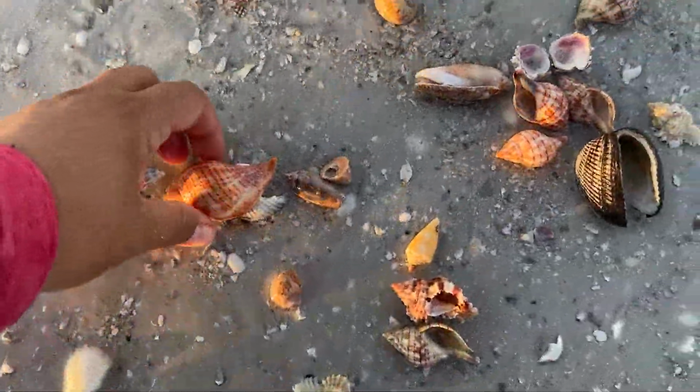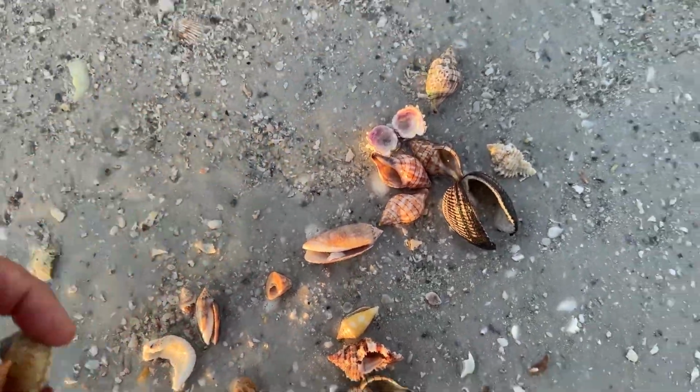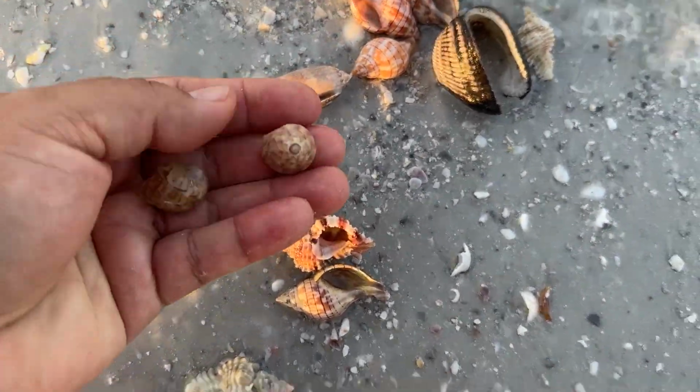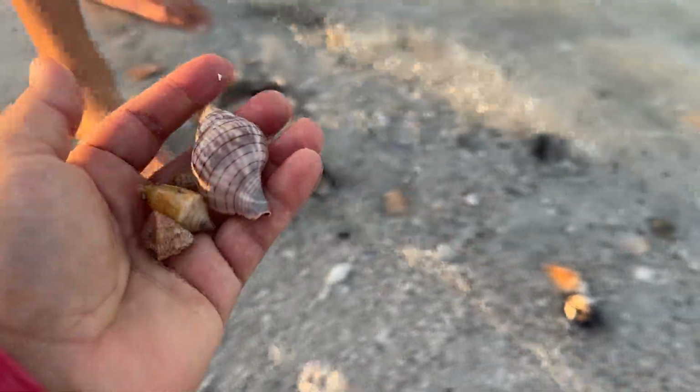Oh my word, look, they're just sticking in the sand. They're everywhere. Oh, that's a beautiful true. Oh yeah, Trues. Oh my goodness. Wow, we got top snails. I mean, like, here's another. This is awesome. There's another tulip right here. That's so cool. And there's another tulip right there.